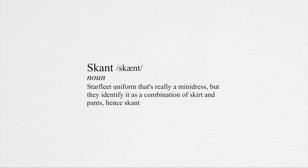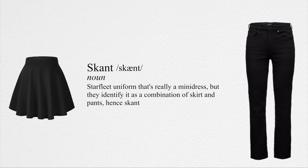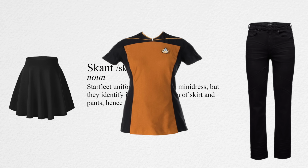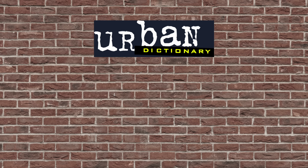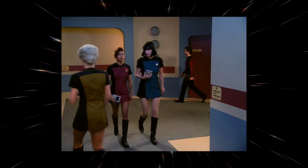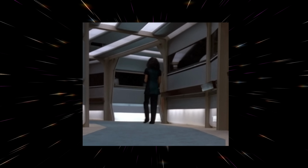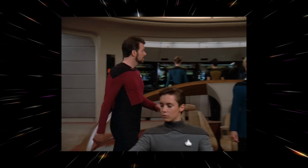Let's start off with the term Skant. It's an amalgam of the words skirt and pants, which the costume is neither of. It's a mini dress. Outside of Star Trek, Urban Dictionary is the only other place I've seen it used, which is for this. The Skant only appeared in a handful of episodes, mostly from the first season. By the second season, it was combined with pants, which didn't make them stand out as much, and they were relegated to the background.